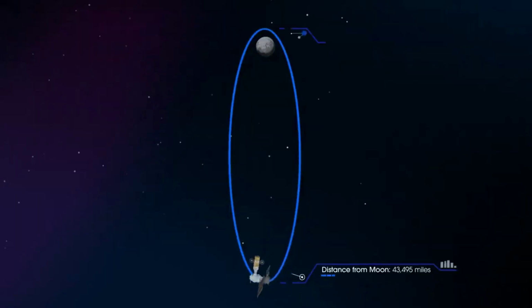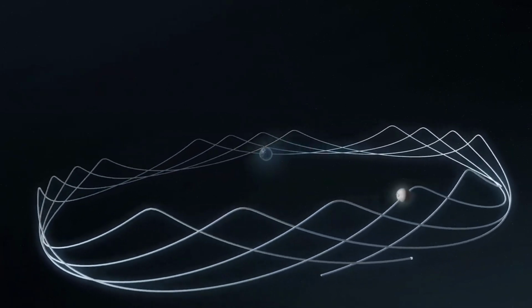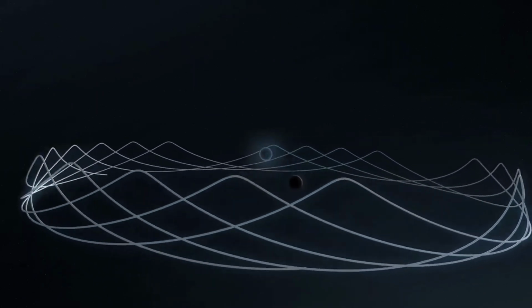Here I will go more in depth into what an NRHO orbit is, how Gateway will take advantage of it, the tests NASA has performed, and more.